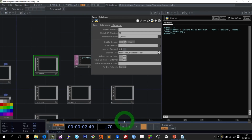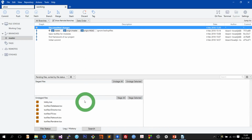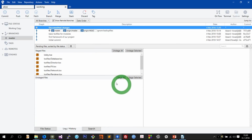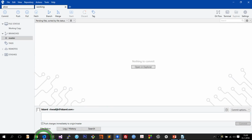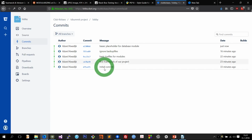Okay, so we have saved some stuff, and then we go back to source tree. And all sorts of stuff has changed, and we're happy with everything so far. So we stage it all, and then we can commit it all, with the message basic placeholder for database module. Push it immediately to the master. And go back to Bitbucket. So far it's all running. It's coming in.